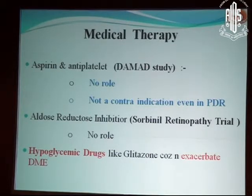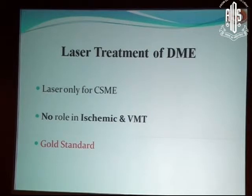Same thing: does aspirin increase the chances of bleeding inside a diabetic macula or in diabetic retinopathy? Again, the DAMAD study has very clearly said that there is no contraindication even in a case of proliferative diabetic retinopathy. Which means, if the patient needs aspirin and any other antiplatelet agents for his systemic reasons, it should well be continued even in the case of PDR. Similarly, there is no role of aldose reductase inhibitors according to the Sorbinil retinopathy trial. Now, coming to hypoglycemic agents, I did mention that glitazones cause and exacerbate diabetic macular edema, so if your diabetic patient is on that, you need to shift to other anti-diabetic agents.